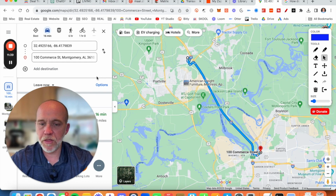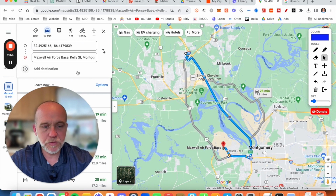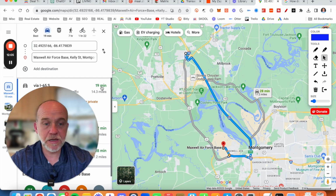So from there, you're looking at a 16-minute drive from Glenbrook to downtown Montgomery, 16-minute drive. And then if we go to Maxwell Air Force Base, and see how it's mostly taken us down I-65. There's a couple of other options. Down I-65, it looks like it's a 19-minute drive.